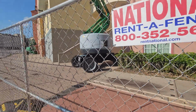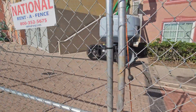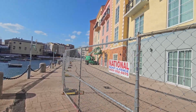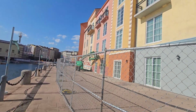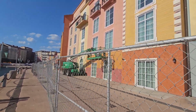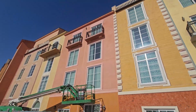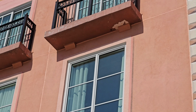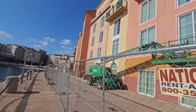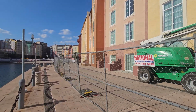So the screen is up. Majority of the pads are up here, it looks like, on the east side. Does not look like they have gotten much farther along than they were here last week. Actually, I'm noticing a few things here now. It's like this balcony up here. Look underneath of it. So there you go. They're still doing touch-up work on the east side here as far as painting.